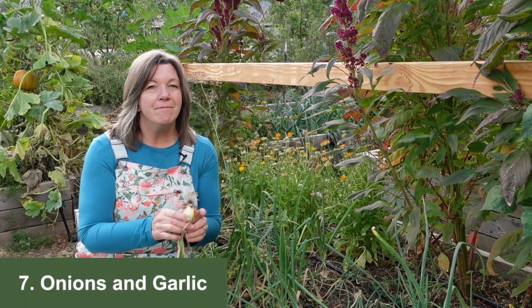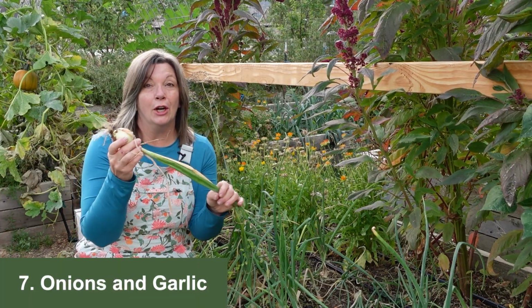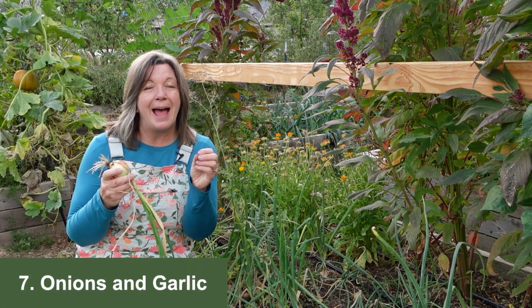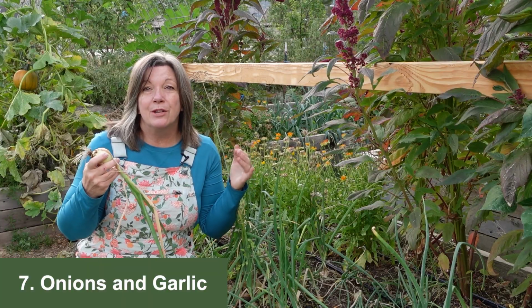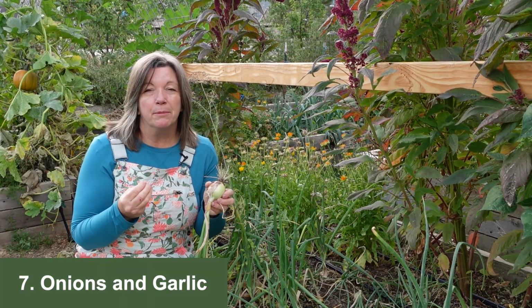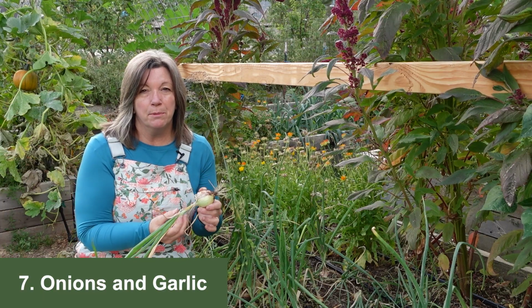Survival crop number 7, onions and garlic. Both of those are good survival crops because if you add them to your traditional beans and rice and basic food storage, it makes all the difference not only in flavor, but it's adding some nutrition that you were missing.